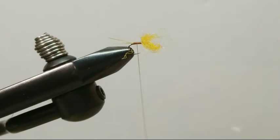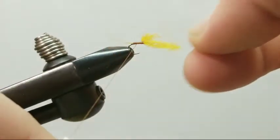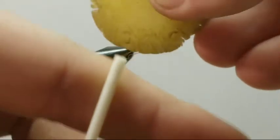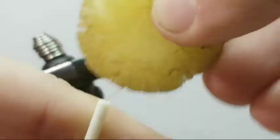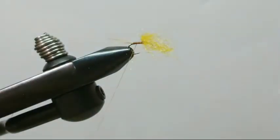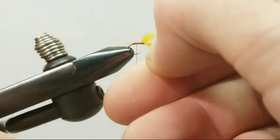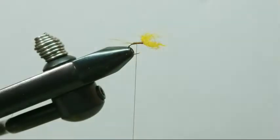All right, let's go ahead and boom, boom. We'll get our dub on. Before we do that, we're just going to get a little kiss of wax on here. We'll do it in 3D. Here we go. That's what I'm talking about.